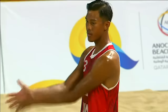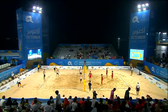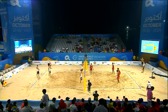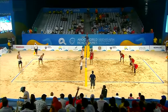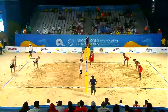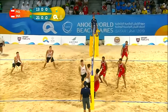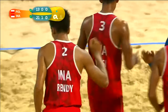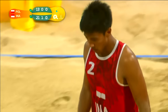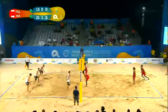There's the Indonesian coach. But here we go then. Stars of the second set, the ball with MISZCZUK. All right, let's go, second set. So MISZCZUK serves into Rendy. And Rendy will try and win the opening point, which he does. There you go, there's the celebration. The speed of the play again from Indonesia is making it very difficult for the blockers to form and penetrate over the net, and that's why Rendy's finding some joy through the hands.